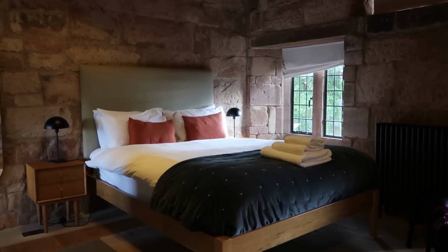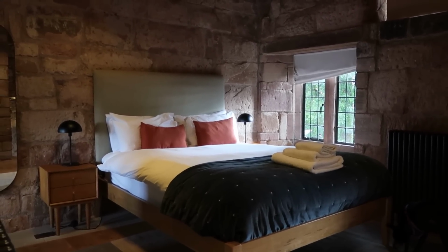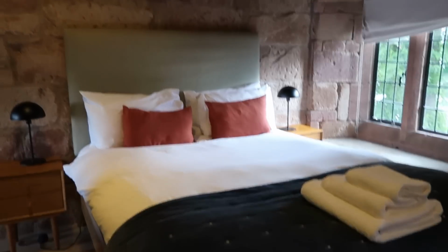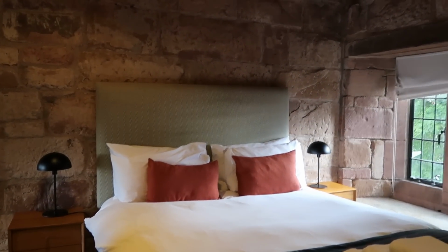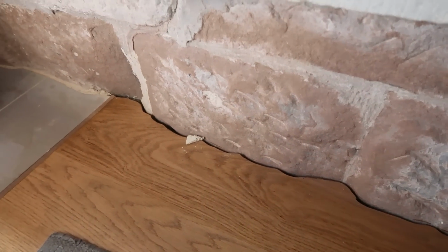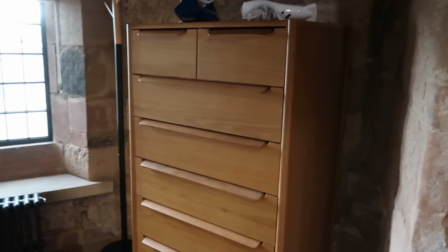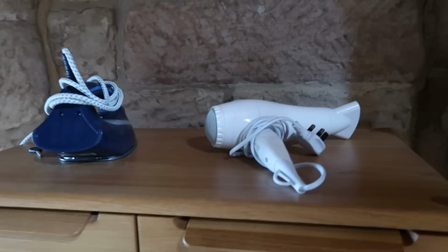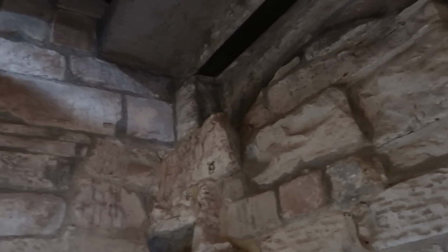The 3rd floor, or I guess the 2nd floor if you're here, is the bedroom. And what a lovely bedroom it is. I just love the color scheme. I love that color blue with the green and then that kind of like terracotta color. Yeah. Look how they have carefully cut the flooring to match the shape of the stone. It's amazing. More mid-century furniture. Ooh, look at this dresser. Little coat rack. I like this little cubby hole over here. It's like you got your iron and your hair dryer here. Wow. I just love looking at all the stone.